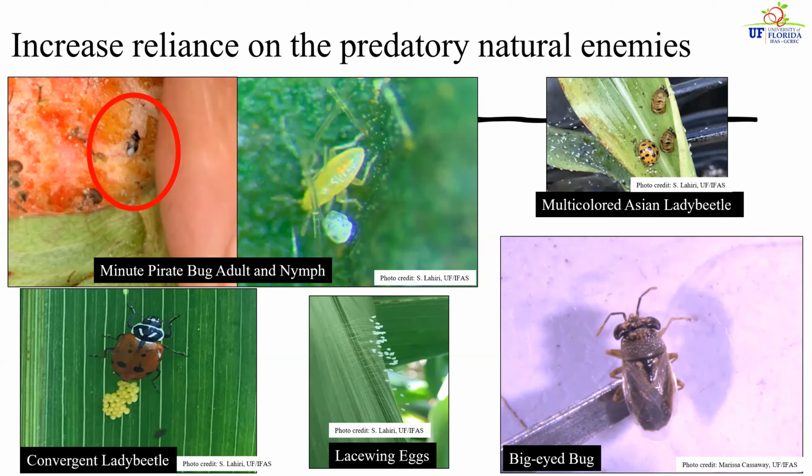The minute pirate bugs are really tiny. You can see the adult here feeding underneath the strawberry fruit calyx, and it's as small as the strawberry seeds themselves, but they know where to look for their prey because the thrips and the mites like to hide underneath the strawberry calyx, the fruit calyx, or the flower calyx. So they know exactly what they're looking for, as do their nymphs. So we have some very effective natural predators present around the strawberry fields here in Florida.